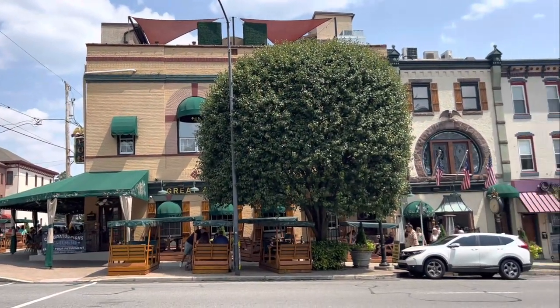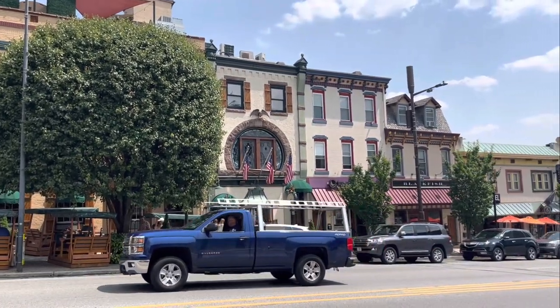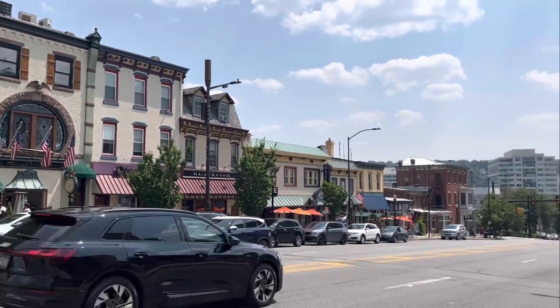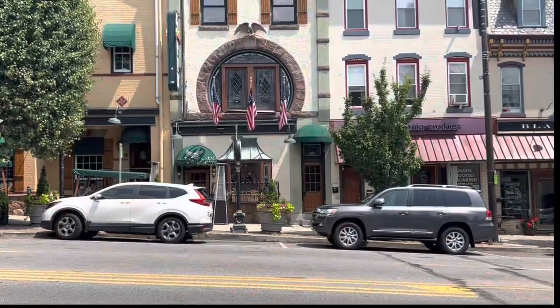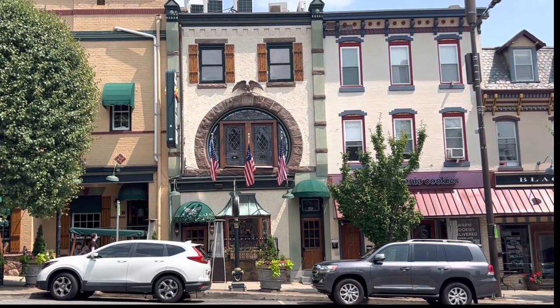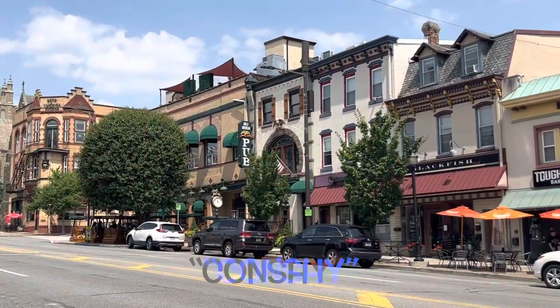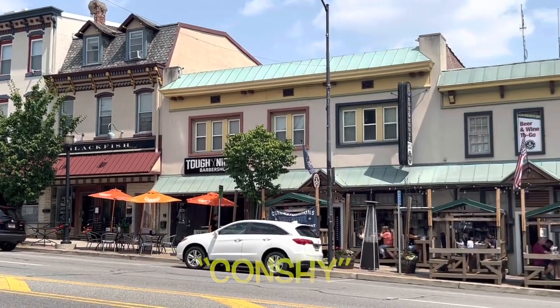We are looking down Fayette Street towards the Schuylkill Expressway, also known as Interstate 76. Another beautiful building here on Fayette Street. We're looking at the Conshi district of Conshohocken.